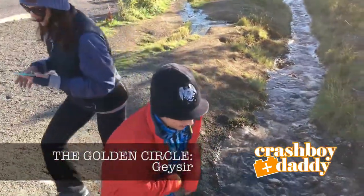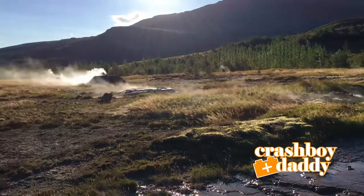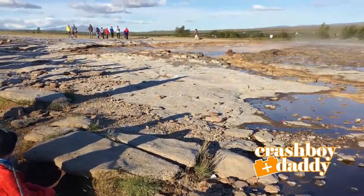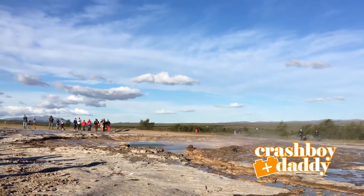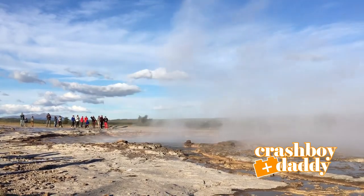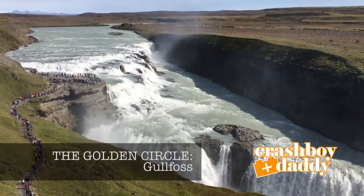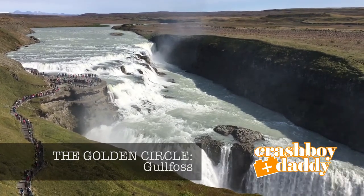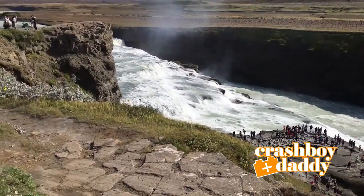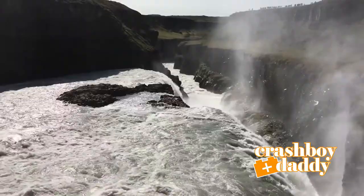Now we are at Geyser, the second stop on our Golden Circle tour. Every few minutes, nature puts on an awesome show. The last stop on our Golden Circle tour is the mighty Gullfoss. This powerful waterfall has two steps and is packed with tourists. Views are spectacular, but be careful and watch your step.